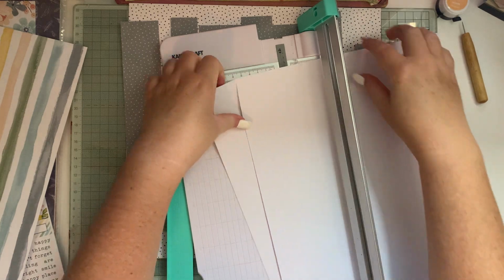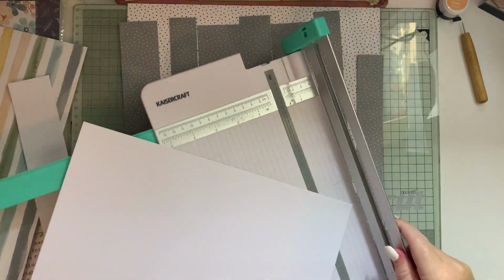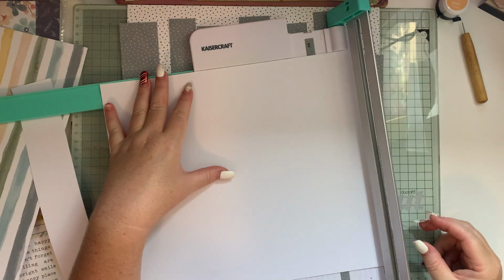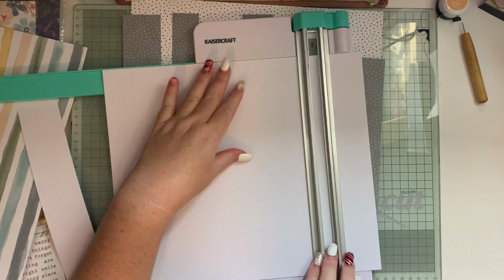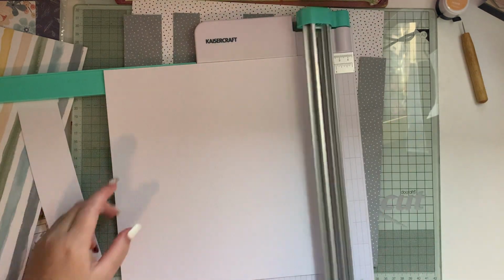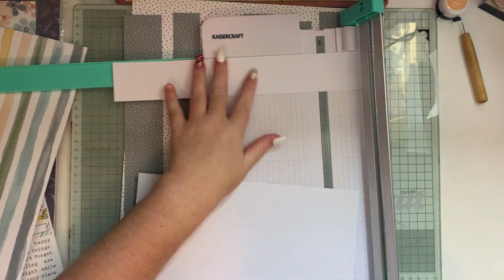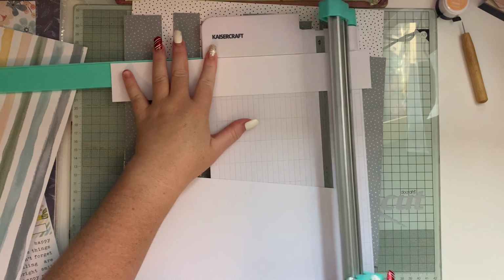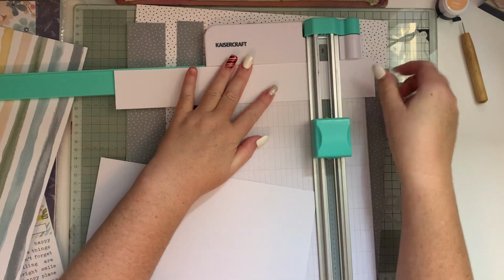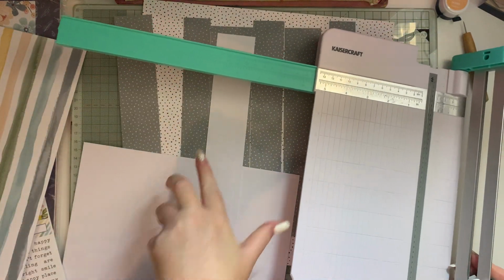Oh, I forgot, actually, what do we need to do first? We need to cut down our full size. Now, it was 10, wasn't it? So we're going to cut down to about 9 3/4. There we go. And let's quickly cut that one while I'm remembering. Okay, so that is our 2 inch.